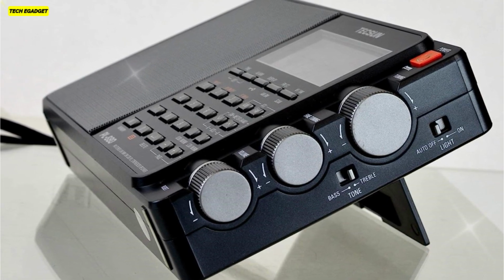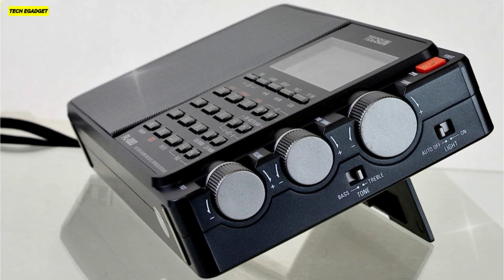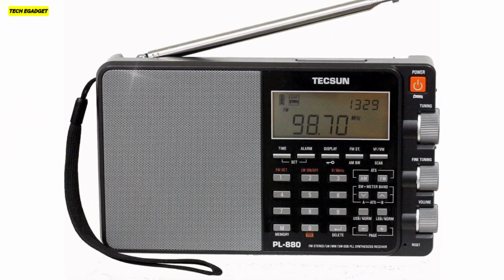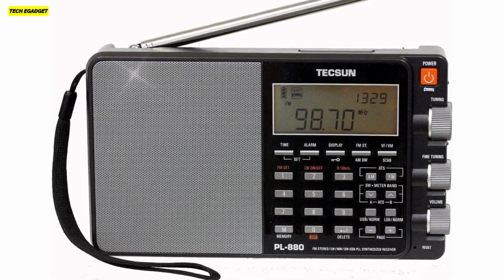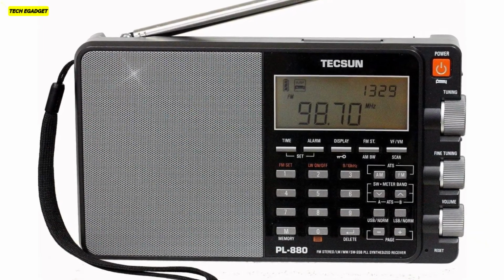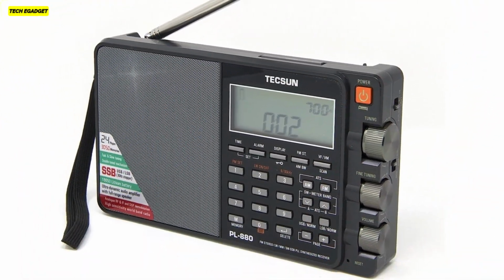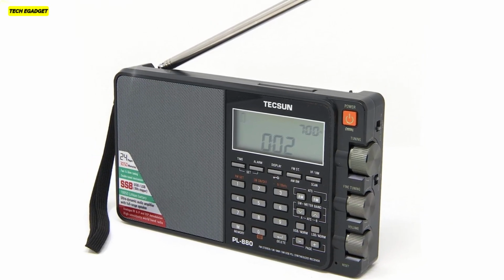Equipped with PLL-synthesized digital dual conversion technology, this radio stands out for its exceptional performance. It offers 4 and 5 selectable bandwidth filters on AM and SSB respectively, ensuring crystal-clear reception. The single-side band receiver with a 10 Hz tuning step adds to its precision. Additionally, the PL880 functions as a 24-hour alarm clock and includes a sleep timer that can be set from 0 to 120 minutes, making it perfect for both indoor and outdoor use.